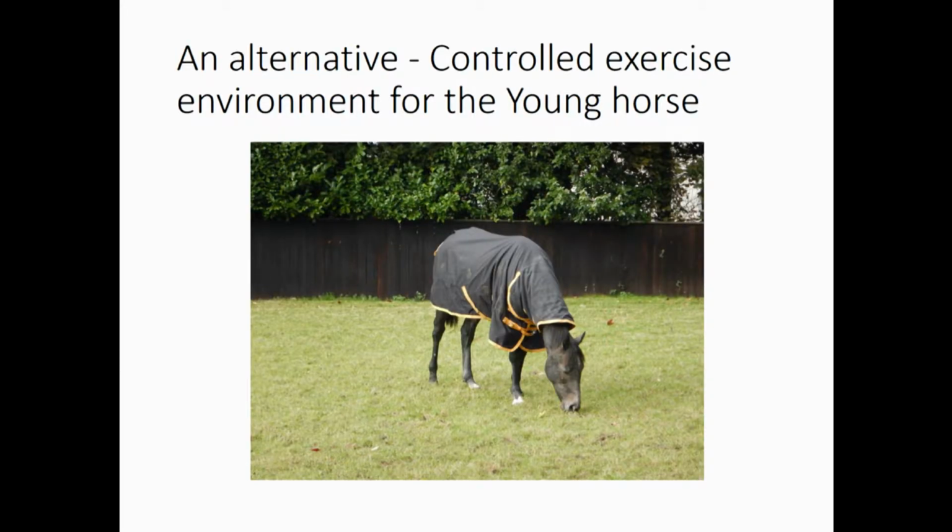So, an alternative, controlled exercise environment. What if we could exercise young horses in a way that promotes a natural musculoskeletal and cardiopulmonary development, allowing the horse to mature while developing optimal conformation, strength and cardiopulmonary reserves, minimising the risk of musculoskeletal injury caused by intense training. So the intense training can be the problem.